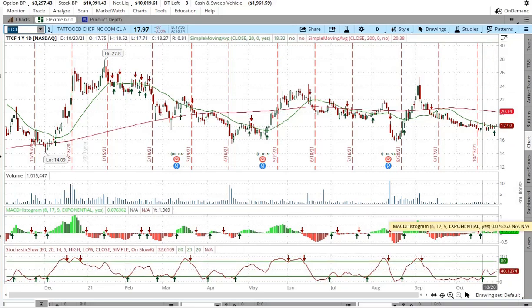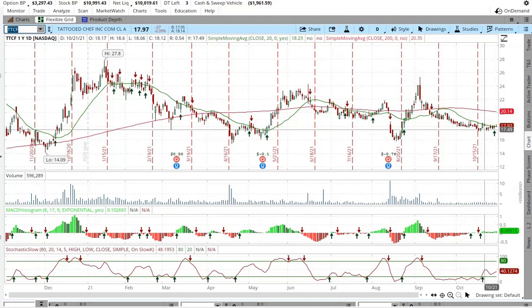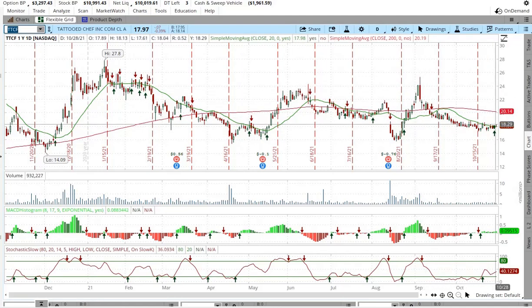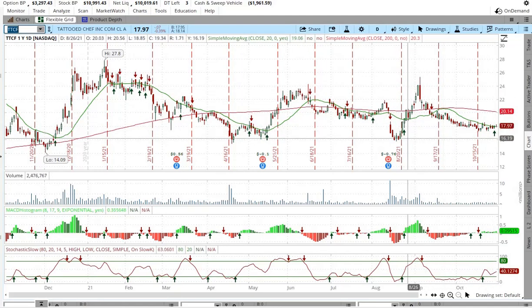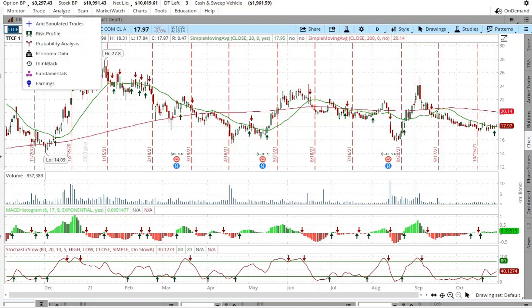So I think this is a really good time to sell a cash covered put. Stay tuned. This week I'm going to be selling a cash covered put here in Tattooed Chef. And hopefully there's some good premium in here. Due to the massive price drop, volatility should be a little higher. There is a floor here at $16 that it keeps bouncing off of. So if I can sell an option and have a $16 cost basis, I'm in. So right now the stock is 18, so I need a $2.